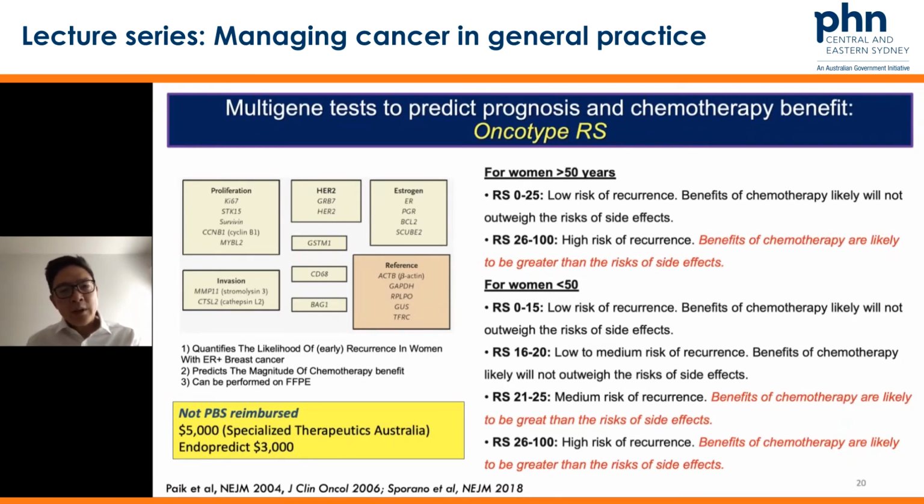And I think a chemotherapy decision should be made more on the personality of the tumor rather than the size of the tumor. So this test looks at 21 different genes. It's actually not done in Australia, it's sent to San Francisco, and it quantifies the likelihood of recurrence in women with ER-positive breast cancer. It also predicts the magnitude of chemotherapy benefit, which is the primary reason why I use this, not really from a prognostic perspective, but to help guide whether we should add chemotherapy to the patient or not. It is not PBS reimbursed, and it costs currently about $5,000, although that does change with the Australian US dollar exchange rates. And there are newer tests such as EndoPredict, which is less validated, which is also cheaper.